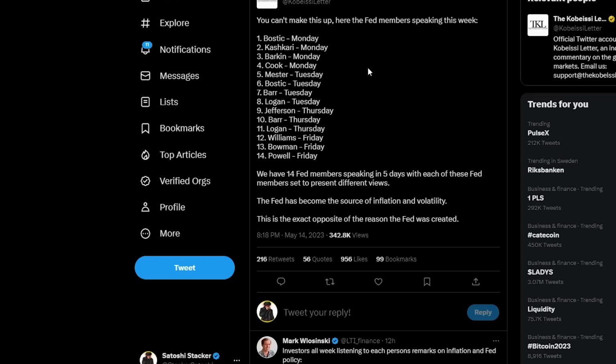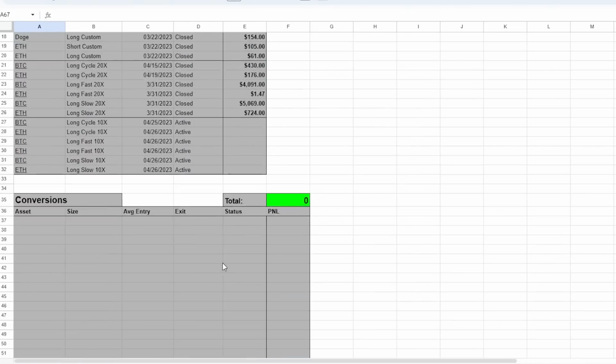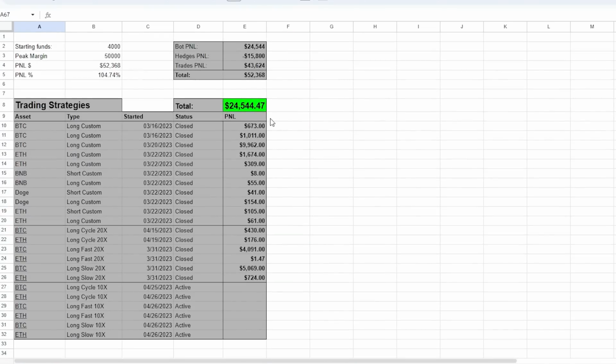And also something to pay attention to today is that this week we're going to have a lot of Fed officials having big speeches. Okay, so we'll have speeches all throughout the week. So we will see big swings to the upside and to the downside. So pay attention to that. Overall, still keeping my strategy intact, still following along with my strategy, still letting my system do the trading for me. Over time, this is going to be very profitable.